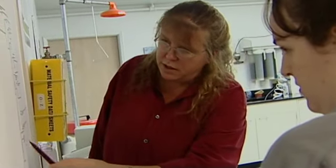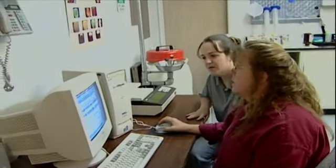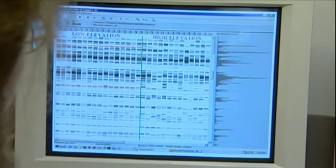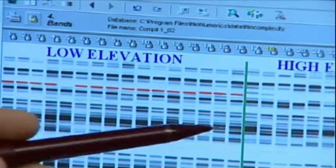Back at the genetics lab, the results are in. We have the individual DNA banding patterns with all the low elevation birds in that upper cluster on the left and the high elevation birds on the right. And what we're looking for are bands that might be unique to low elevation populations that high elevation birds don't have. What we see right off the bat are that there are two very good candidate bands. This upper band is present in 95% of the low elevation birds and completely absent in the high elevation. So I think we should go back to the gel, pull those bands out, clone them, sequence them, see what they are.